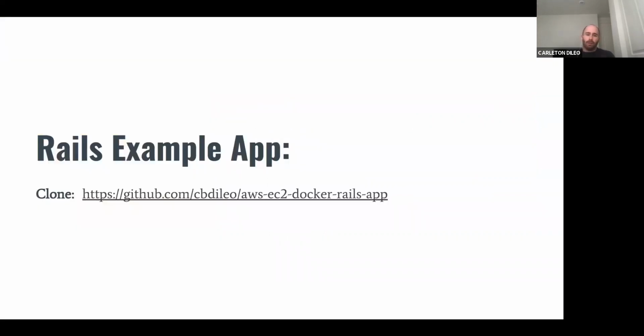I created this Rails example app. You can go here, you can clone it. It has a very, very simple Rails app that has all of the files that we're going to be going through and looking at and describing. It's all there. You can literally take this out, build it with Docker, and it will work.